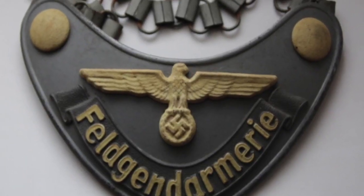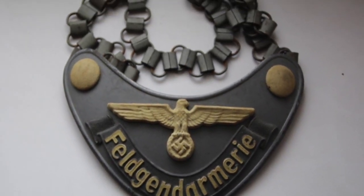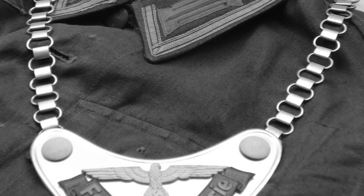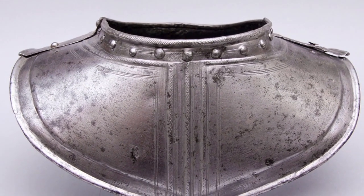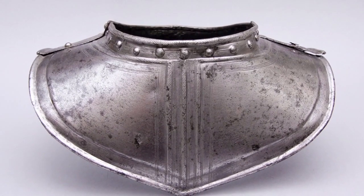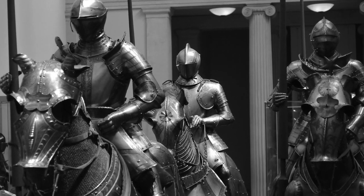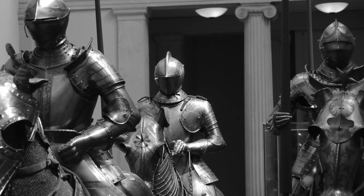Probably many of you have already guessed that this is some kind of distinctive sign called ringkragen, from the German words ring, the same as in English, and kragen, collar, or as it's also called, gorget. Earlier, this was the name of a piece of plate armor that covered the neck and throat. With the development of firearms, the gorget lost its relevance as a protective element and began to play a purely decorative role.